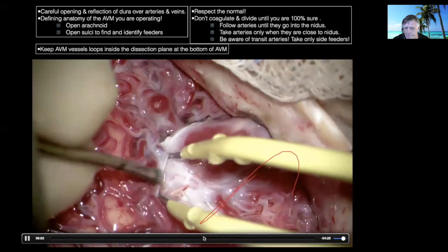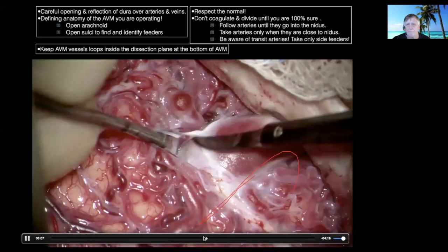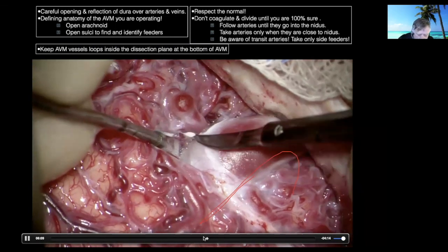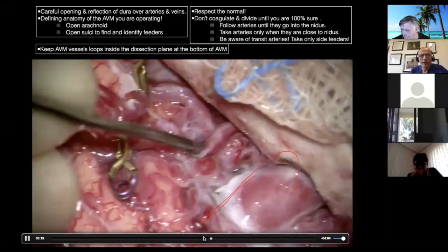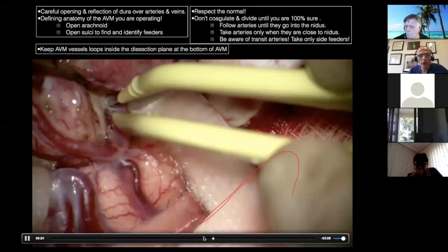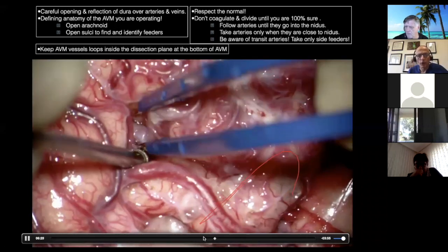So don't be afraid of dissecting, okay? Dissection is the main thing. Sometimes people do almost like a lobectomy, a huge resection. No, you don't know whether that part of the brain has a function or not. Maybe it has a function for that particular patient. So just keep everything normal and minimize the cortical resection.